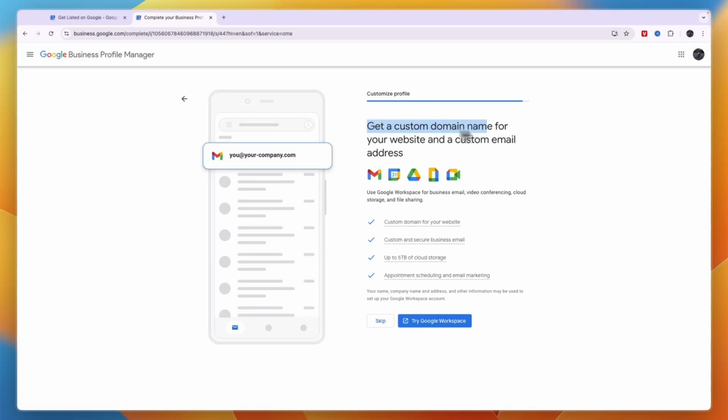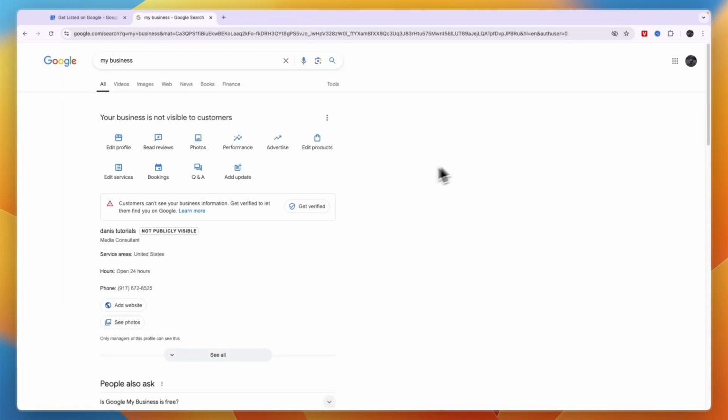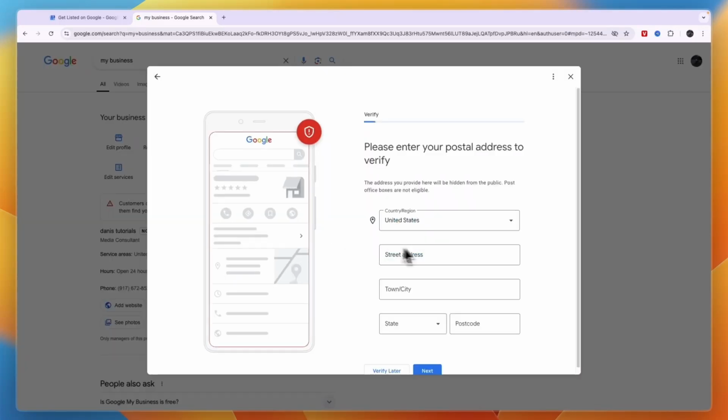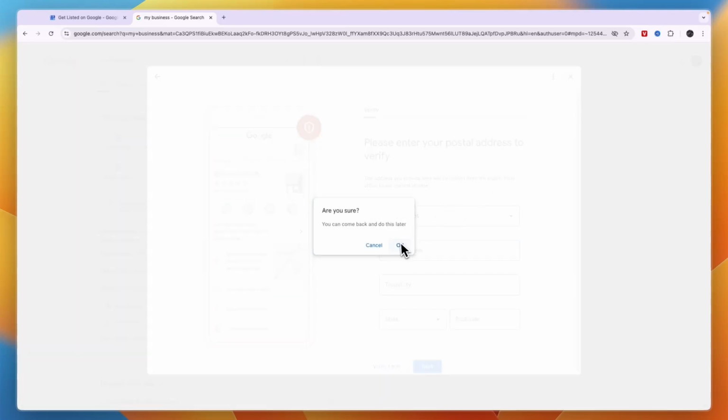Now you can get a custom domain name for your website and a custom email address, but I'll skip this one. Now your edits will be visible once you are verified, so again, you will need to be verified. Now in order to get verified, if you did skip it, you can just click Get Verified, and from here just follow these steps again. So now you know how to get listed on Google My Business.